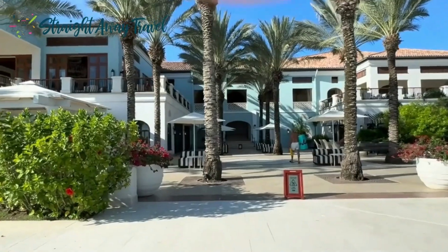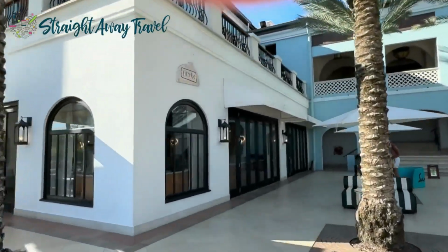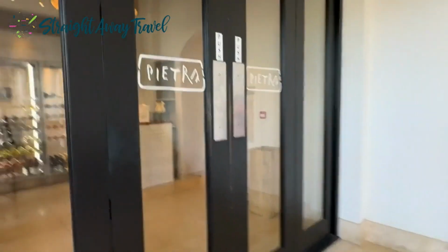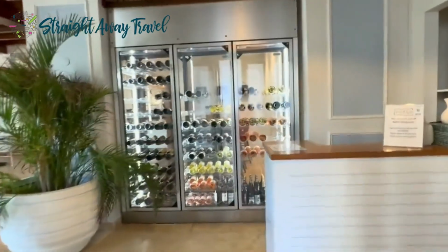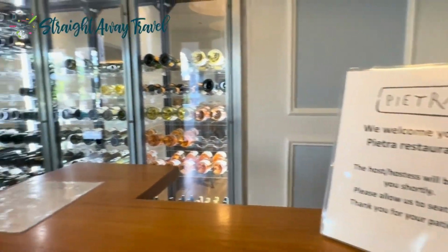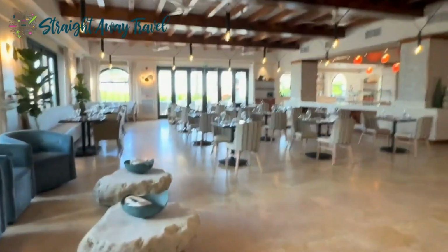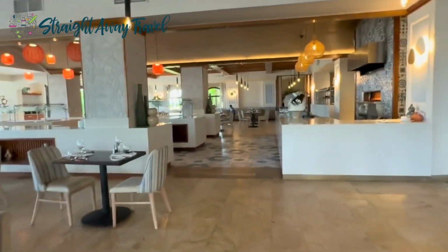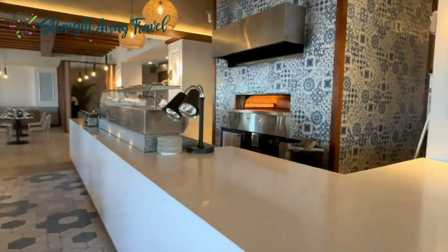And walking back up here, we have some of the other restaurants. So there's Pietra, the Italian restaurant. It has the breakfast buffet in the morning, a lunch buffet in the afternoon. Pizza is served here from 12:30 to 4. It offers an a la carte dinner from 6:30 to 9:30 and late night snacks from 10 p.m. to 2 a.m. And the dress code here is also resort casual.